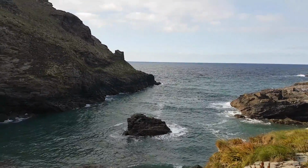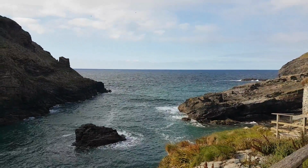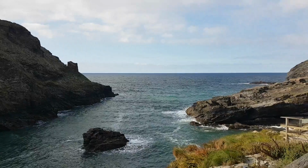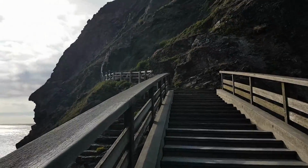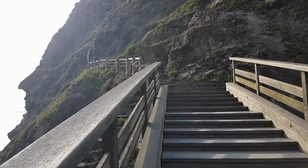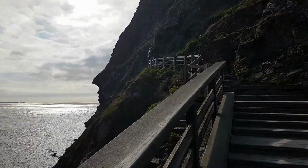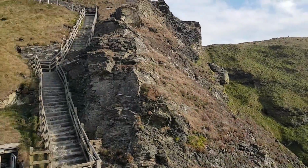I'm going to get that wrong so many times on this video. Tintagel. So Tintagel actually means between two fjords, or two rocky ledges. Right.